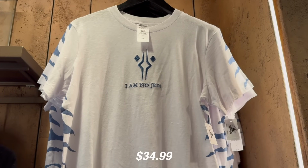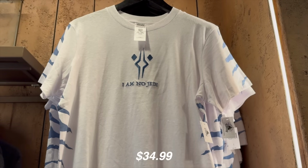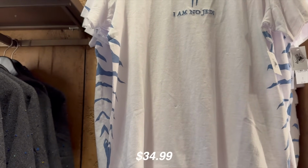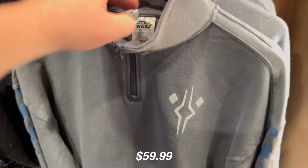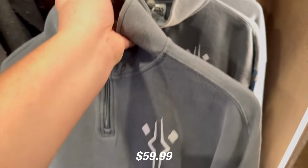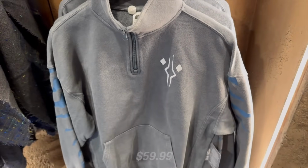So for $34.99, I have not seen this Ahsoka Tano t-shirt. It says, I am no Jedi, and it does have the embroidery work, as well as some of the design. And then right below it, take a look at this really cool, was it like a quarter zip shirt? Also has some embroidery work. And on the back it says, I am no Jedi. And this will run $59.99.